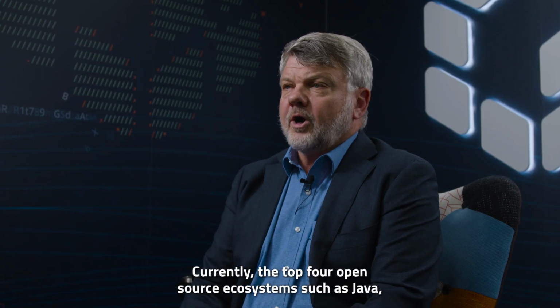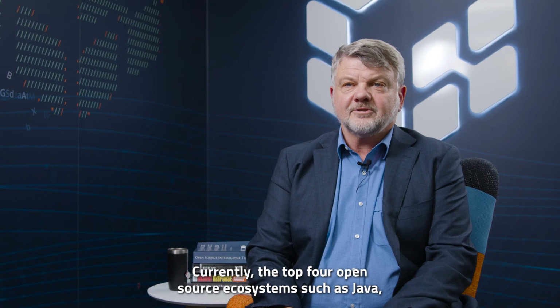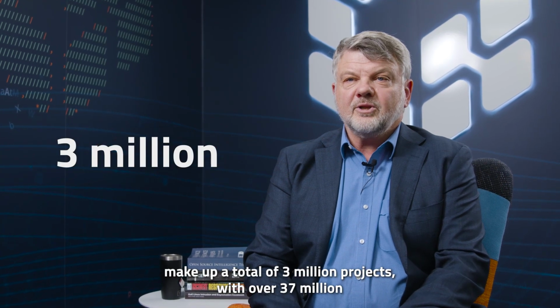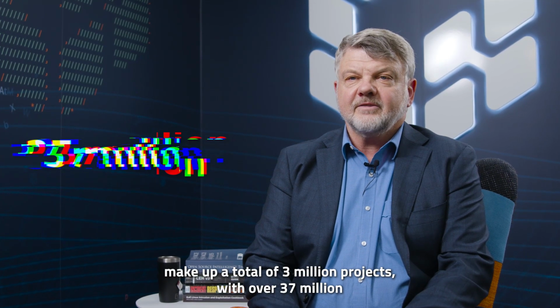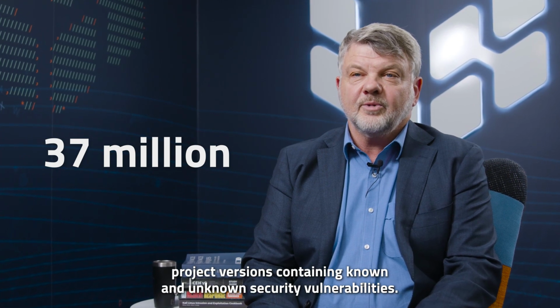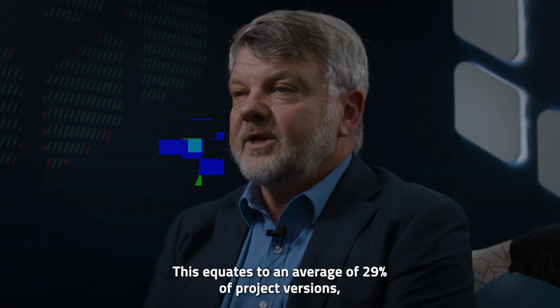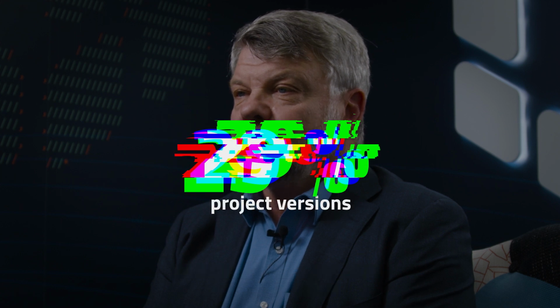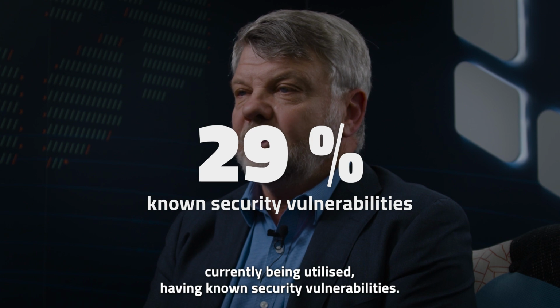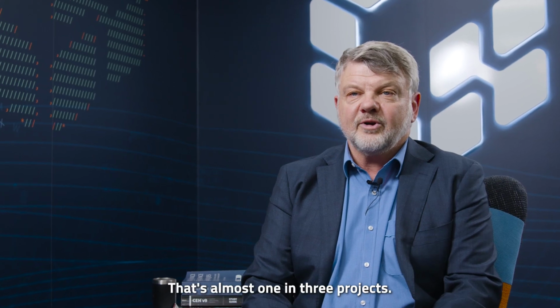Currently, the top 4 open source ecosystems, such as Java, JavaScript, Python and .NET combined, make up a total of 3 million projects with over 37 million project versions containing known and unknown security vulnerabilities. This equates to an average of 29% of project versions currently being utilised having known security vulnerabilities. That's almost 1 in 3 projects.